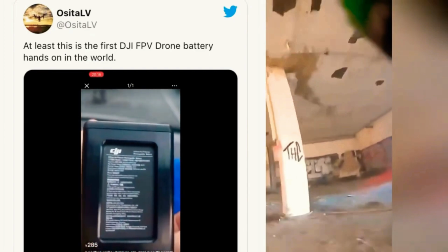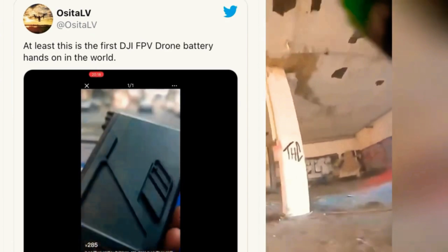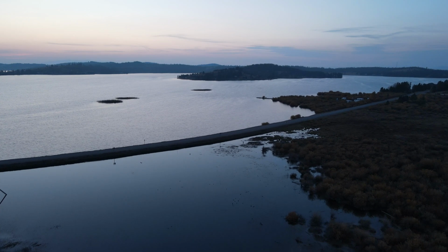Also, this video shows supposedly the drone in action, and as you can see, when the video slows down, there's a clip of the new FPV drone down in the left-hand corner. So I don't know if I'm going to get this drone. It does look pretty cool, but let me know in the comments if you guys are going to get it.